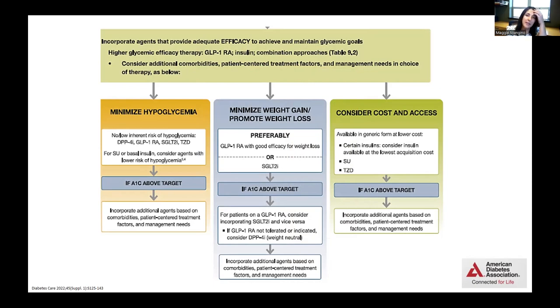Another change in the updated guidelines is that prior algorithms really conveyed sequential addition of therapy, whereas the newer guideline updates emphasize the importance of tailoring the regimen to the individual patient's needs and comorbidities, stating that not all treatment intensification results in sequential add-on therapy, but in some cases it may involve switching therapy or weaning current therapy. So for example, discontinuation of a DPP-4 inhibitor would be recommended when intensifying from a DPP-4 inhibitor to a GLP-1 receptor agonist, given the overlapping mechanisms.